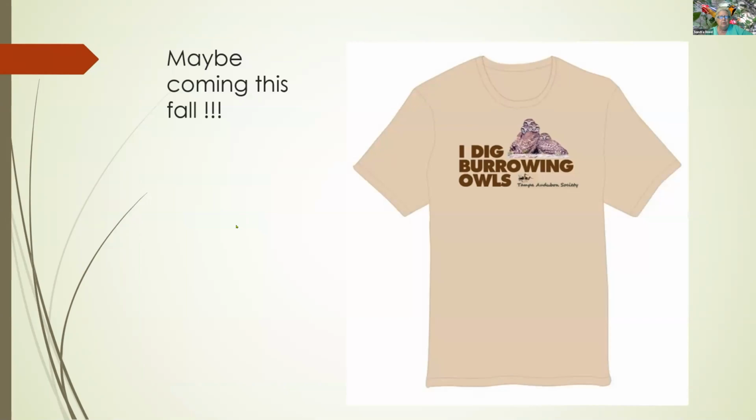You can find out more about it from Tampa Audubon, and I hope that you'll want to participate. And if you do, you can email me. And we're pairing with ELAP to put the burrows on some of the ELAP properties. So thank you.